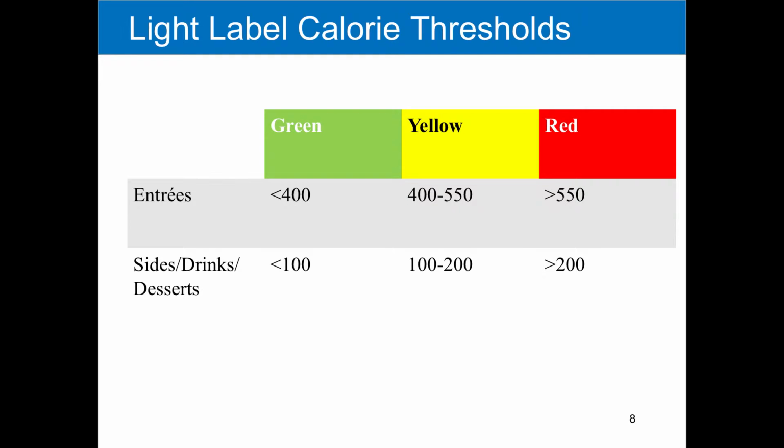So maybe there's a real benefit of having both of these labels present at the same time. Just for interpretation of what I'll show you, here are the thresholds we used for the items in our menu. These are arbitrary, admittedly. Any study could choose to set different thresholds, but for our study, we set these calorie thresholds for what would be a green, yellow, and red light.